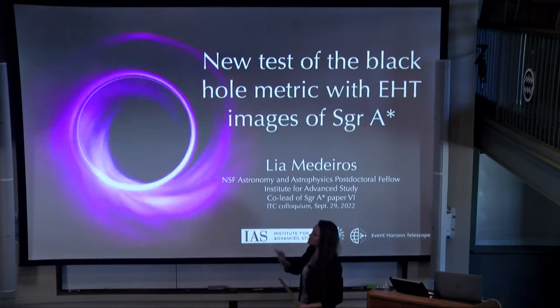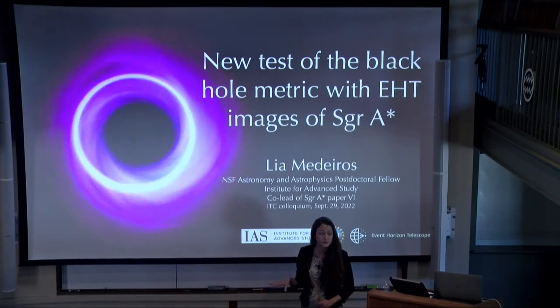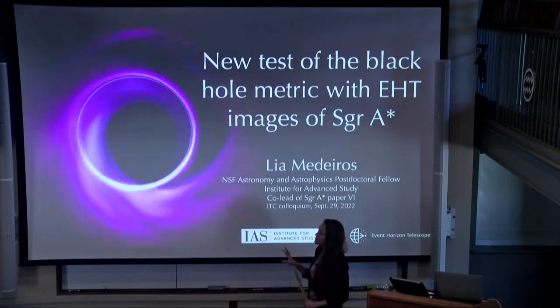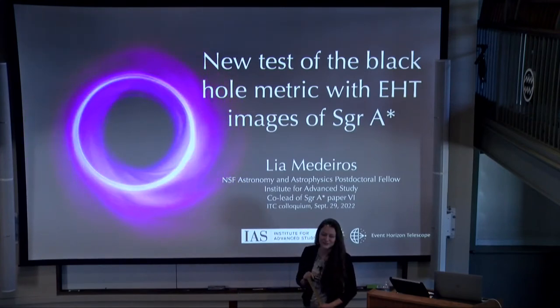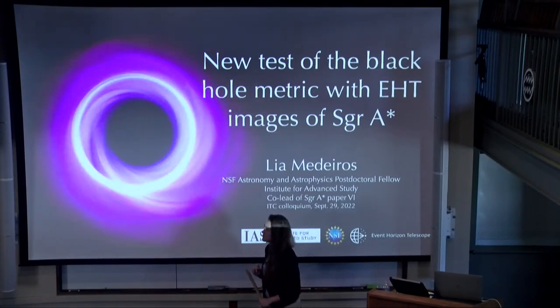The reason I wanted to show this today, though, is that this is actually a false color image. So blue is 1.3 millimeter wavelength. That's the wavelength that the EHT observes at. Green is 0.8 millimeters. It's the wavelength that the EHT will observe at, hopefully very soon. And red is 3 millimeters.